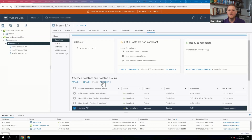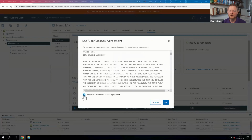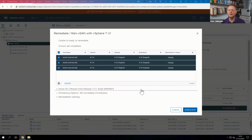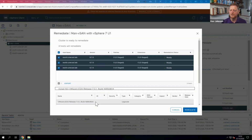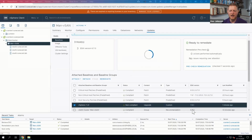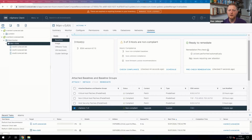So we'll hit the remediate button, and it's going to run a quick pre-check once we accept the license agreement there. The pre-check is just checking for anything that might potentially break your environment. Things like if you've got host affinity rules and you've got virtual machines that are pinned to hosts, it will highlight these things here. If you've got any CD-ROMs attached, it's going to highlight these things here. But we kick off, it's going to remediate, and in a moment, I'll show you what it looks like while it's remediating.